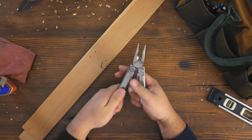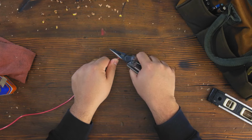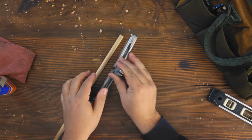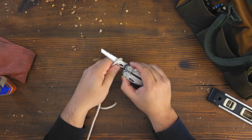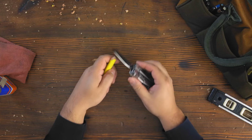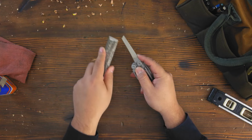With one-hand operable tools and a compact, portable build, it's ideal for everything from quick home repairs to wilderness survival. This multi-tool is truly built for the long haul and offers the kind of quality and reliability that serious users demand. It's no surprise this continues to be Leatherman's bestseller. It's the ultimate do-it-all tool.